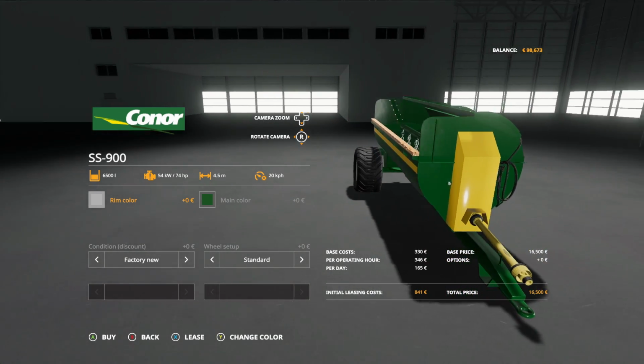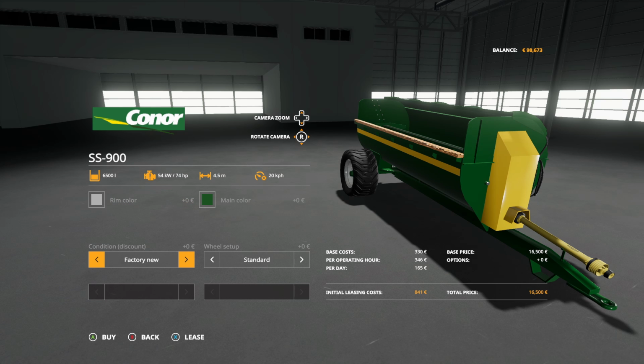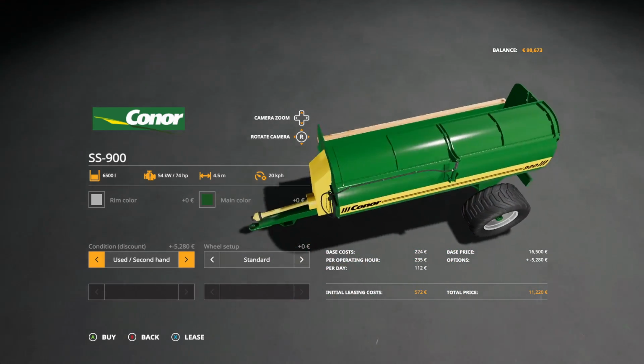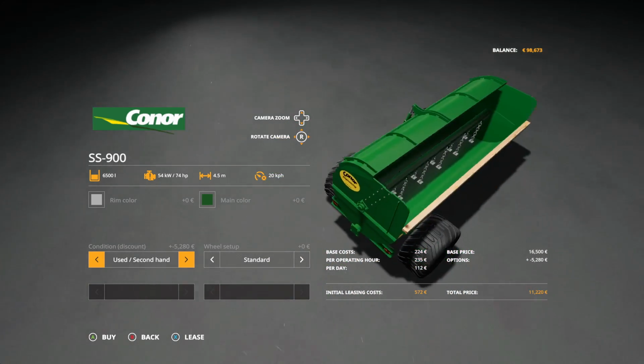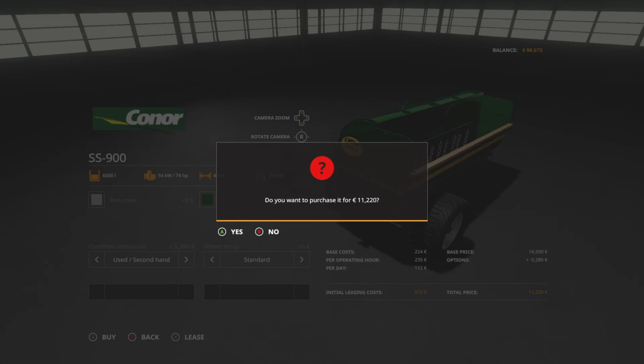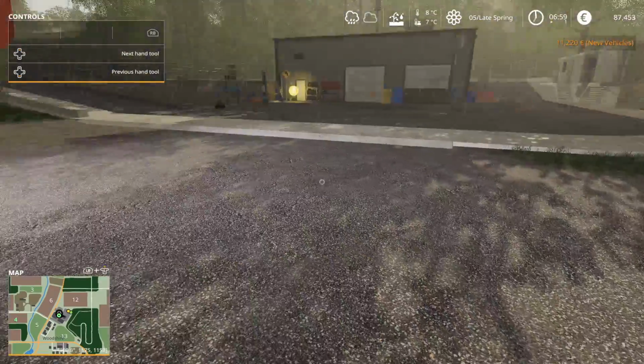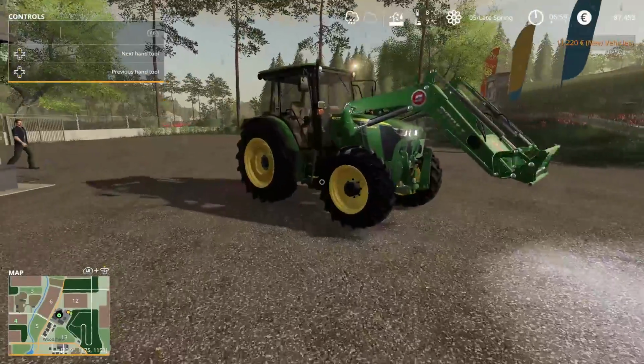Yes, it's not bad. It's one of the ones that throw it out the side, which I actually think is pretty cool. Let's see, second hand is worth 11,000, so we're going to get it 5,000 cheaper than what we would now. I'm not sure how many hours that has on it. I'll have to check it out, but I think we are going to purchase ourselves one of those. We'll head up and have a look at it, see what we've got.